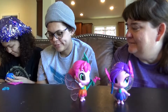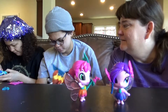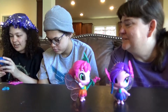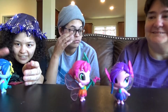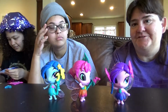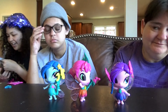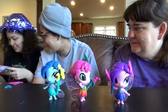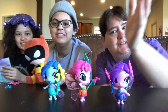She's having some complications. There you go. Here she is. Let me find her. We got three different ones. Lunara, a moonlight fairy. You got your hair in there. Okay. Which fairy do you like the most? This one.